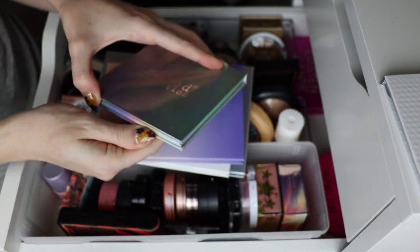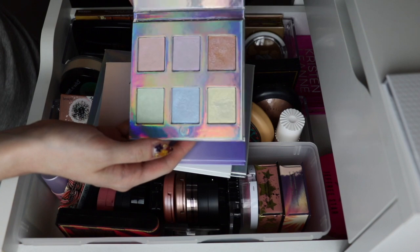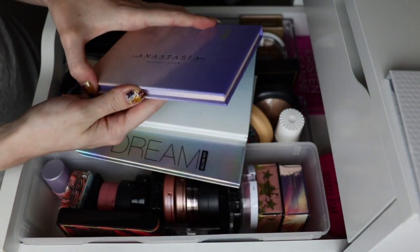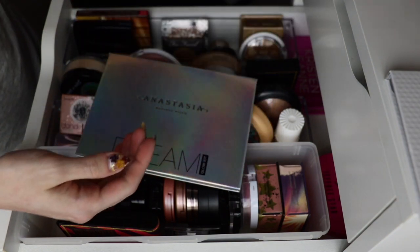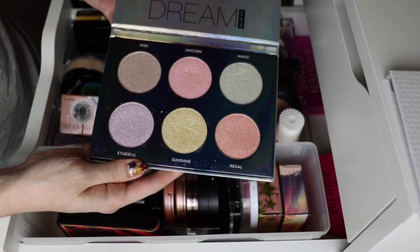And then the highlighter palettes, look how shiny they all are. I have the Naked Cosmetics holographic highlighter. These are actually really colorful highlighters, like they show up colorful. It's really fun. I really like that one, so I'm keeping it. I also have the Anastasia, well, they're all Anastasia glow kits. The Aurora, I love colorful highlights. I'm definitely keeping that. Moonchild is my favorite. Definitely keeping that one.